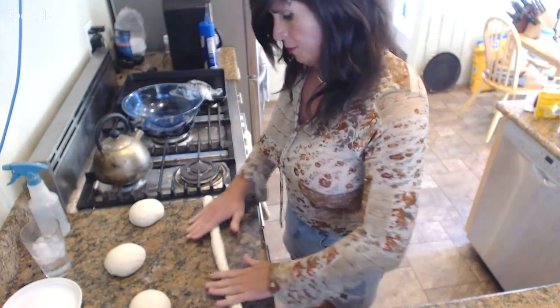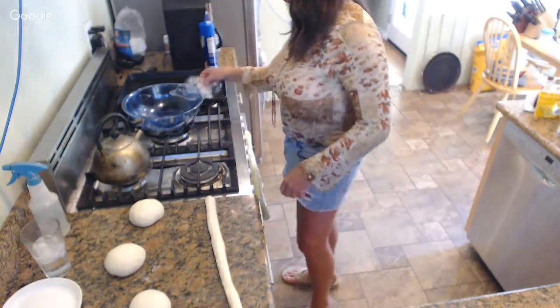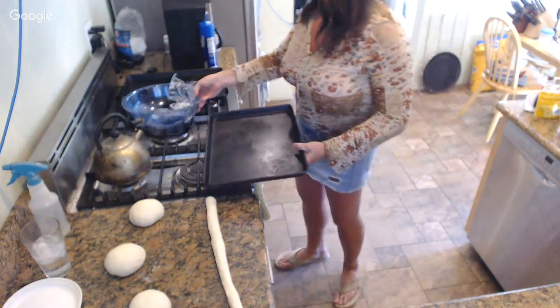So there is our beautiful baguettes. There's our first one. It's got a lot of nice spring tension to it. We're going to get our sheet out.